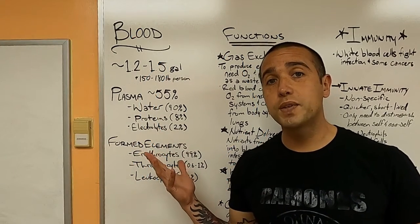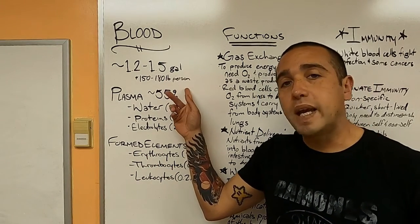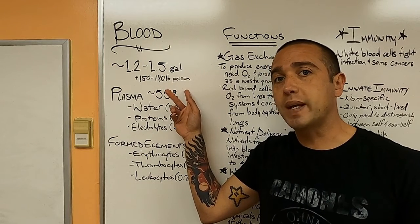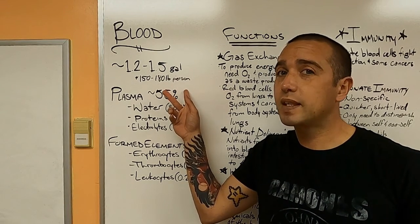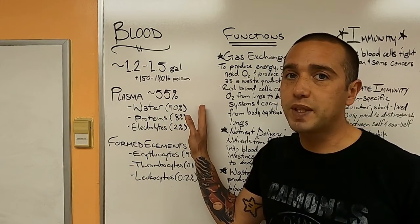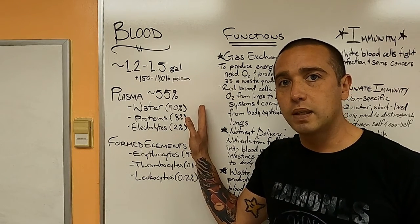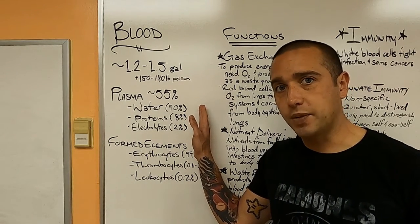All right, so first, some basics about blood. In the average person weighing approximately 150 to 180 pounds, you've got about 1.2 to 1.5 gallons of blood in your body. Now, that blood is made of 55% plasma, which is the liquid portion or things dissolved in that liquid. And the other 45% are what are called formed elements, or the cells.